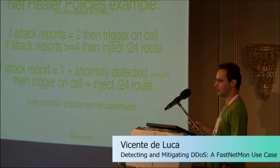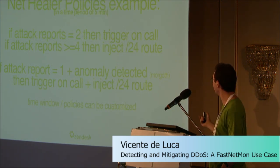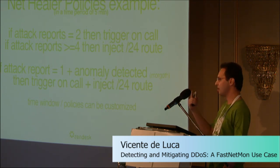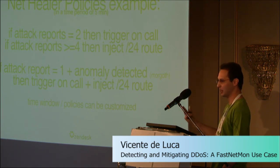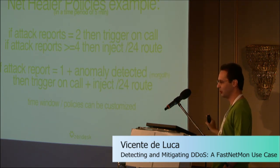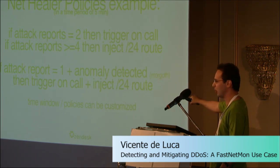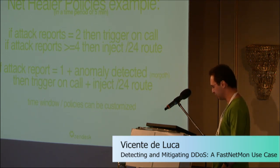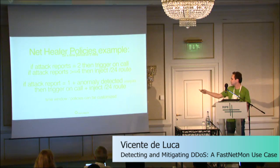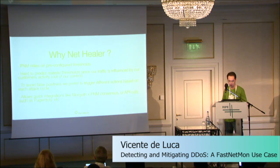And I've mentioned Morgoth. Morgoth is an anomaly detection tool. So if I have one report from FastNetMon and Morgoth detects an anomaly, this is no good. So I'm going to trigger the on-call, inject the /24 route, and trigger the mitigation. This is customized in NetHealer. You can edit the variables and configure it the way that you want.